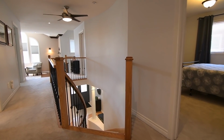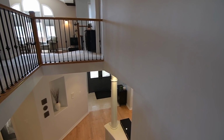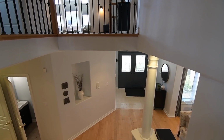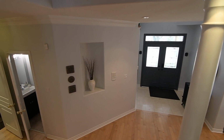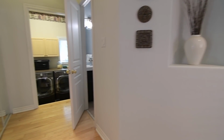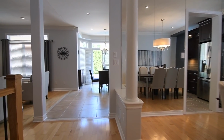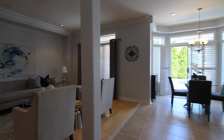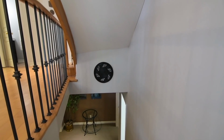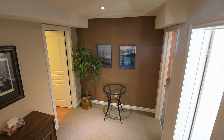Featuring a 2-car garage with driveway parking for up to 6 vehicles, this home additionally features a garden shed with electricity, front and back access doors, as well as plenty of storage, and the pool comes with a new liner, fitted winter cover, heater, and chlorinator, and the home also includes a central vacuum system with equipment, all electrical light fixtures and window coverings, and a Ring doorbell, while its professionally finished open concept lower level adds exceptional living, entertaining, and storage space to the home.